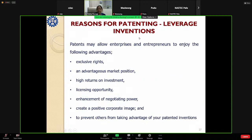So, reasons for patenting. Why? What is the importance of patenting? You have exclusive rights. You have an advantageous market position, high returns on investment. You have a licensing opportunity.